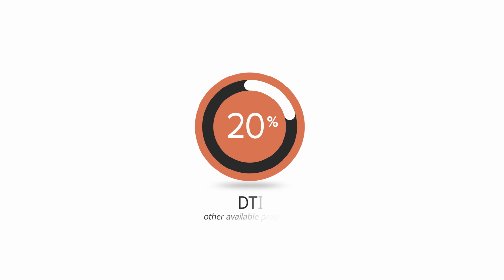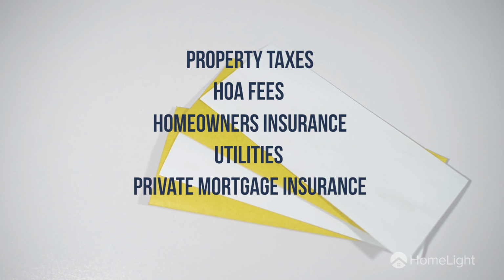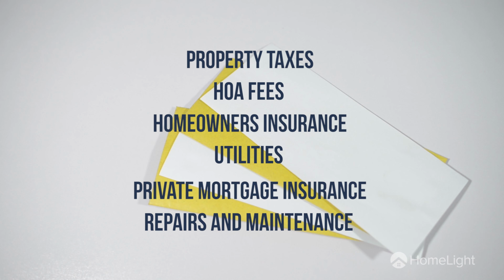When calculating your DTI, you'll want to keep in mind that as a homeowner, your monthly costs include much more than just your mortgage payment. Property taxes, HOA fees, homeowners insurance, utilities, private mortgage insurance, repairs, and maintenance are all additional monthly costs that you could be responsible for.